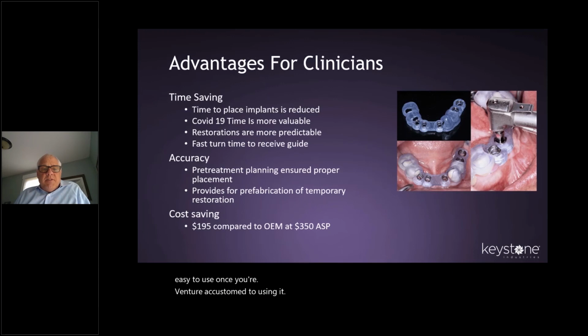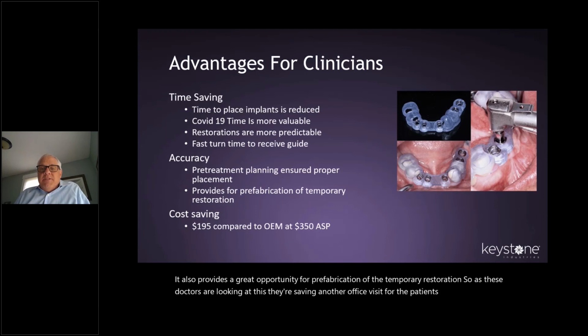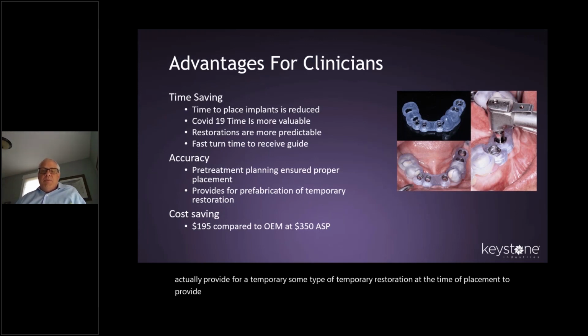It also provides a great opportunity for prefabrication of the temporary restoration. So as these doctors are looking at this, they're saving another office visit for the patients if they can provide some sort of temporary restoration. And usually with the surgical guide, they know the quality of the bone, they know exactly where that implant is going, and they can provide some type of temporary restoration at the time of placement to give a patient something to go home with, but it also reduces the number of office visits.